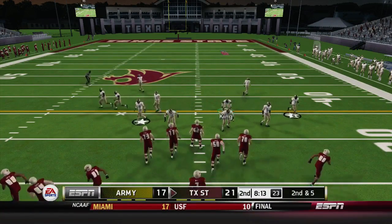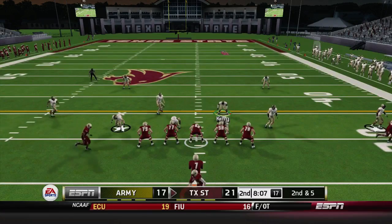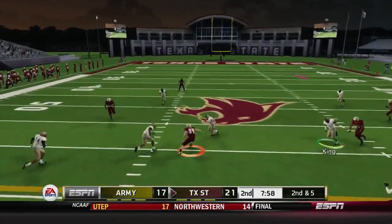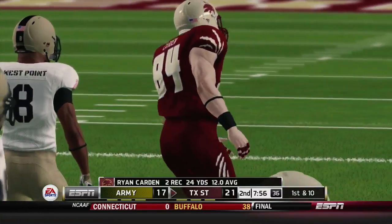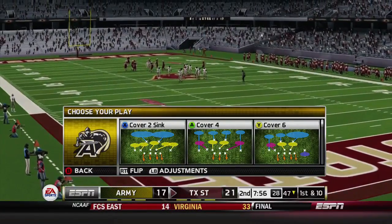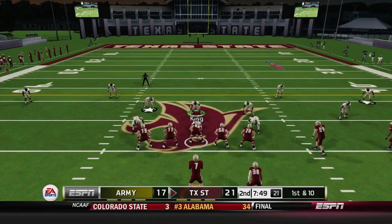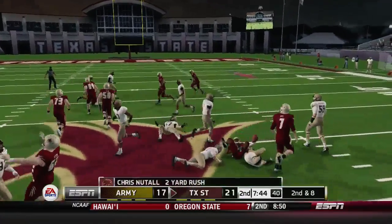From their own 30-yard line, second down. Texas State is up by 4. Got a man. Watch out here. He's tackled around the 47-yard line. From their own 47-yard line, it's first down. They hand it off, and he's tackled at about the 49.